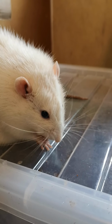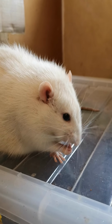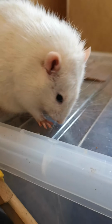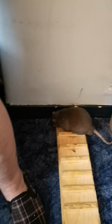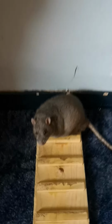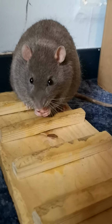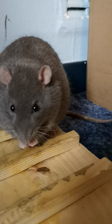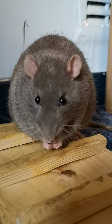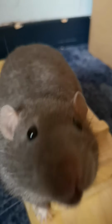Newt likes to hold his treats one-handed when he eats. He's always done that. Yeah, funny wee man. And someone's having a bite of some wood somewhere. Oh, there's Wolfie. Just sitting on his ladder. Went back in the cage or something. What's this? Is that good? I haven't got any more.